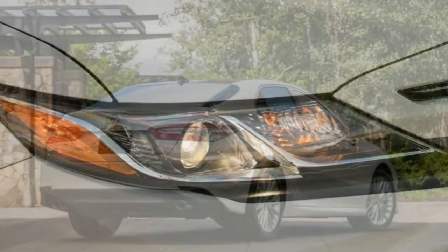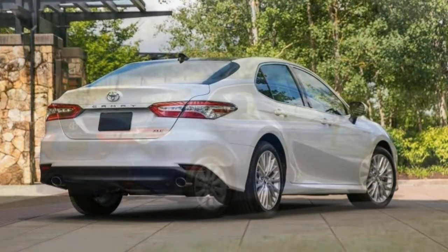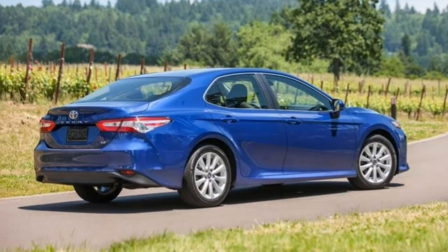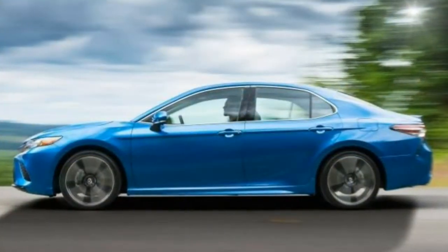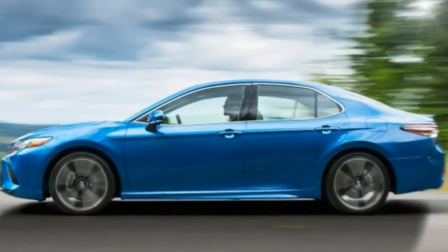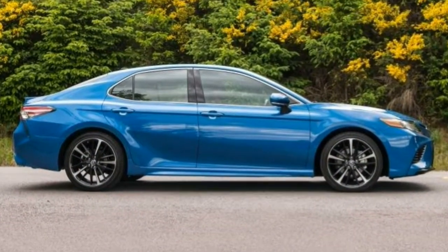Visibility. A lowish beltline and slim pillars aid the view forward and out the side windows. Average visibility over your shoulder and out the back window. The optional bird's eye view camera on our test car supplies a clear and comprehensive depiction of the surroundings.